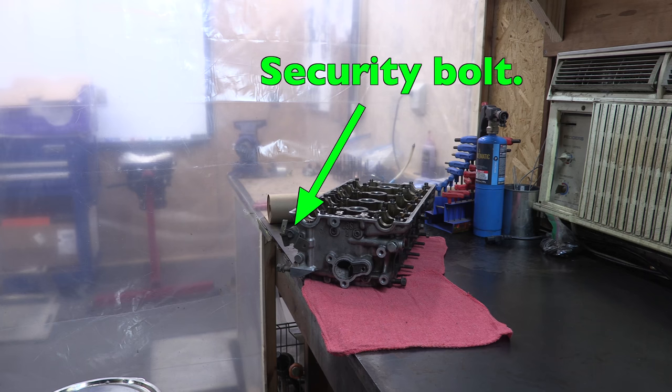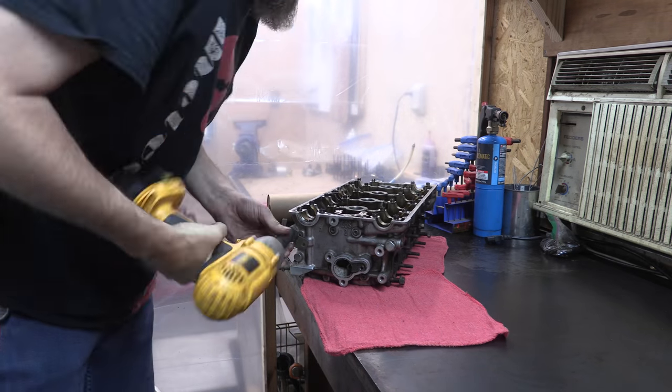Is that a 13? The hell? 13's on DSM. Damn.